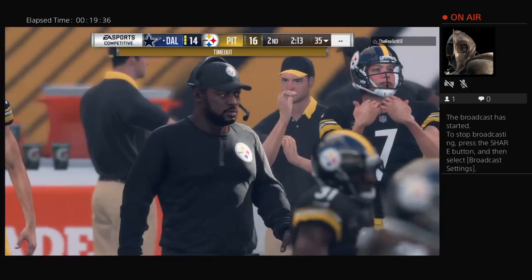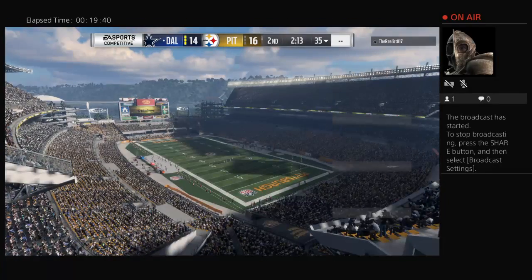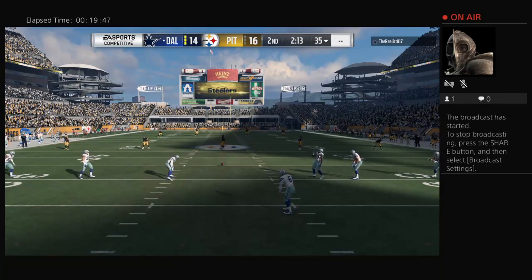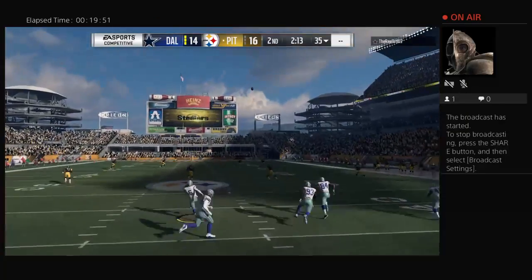And play is stopped here. Timeout. It's the defense calling the timeout here. And with that, they're now out of timeouts. And still plenty of time remaining here in this 2nd quarter. The kickoff team on the field now as they will send this one away.